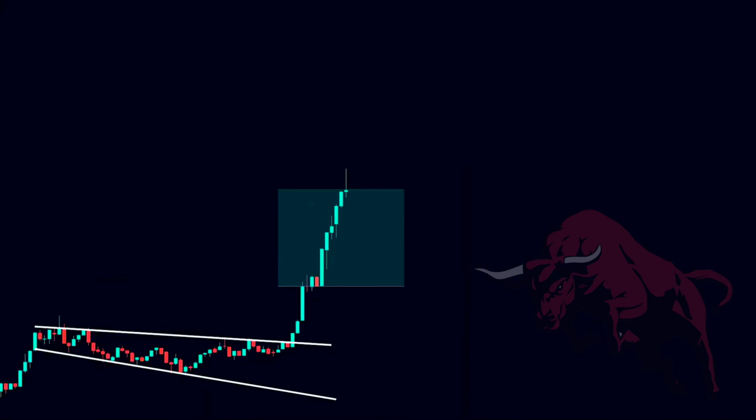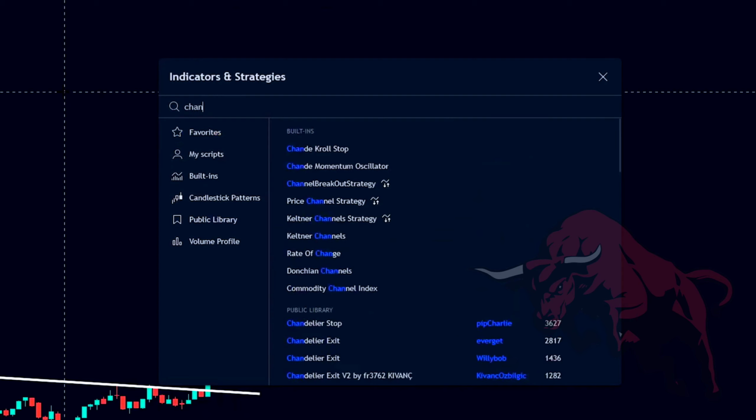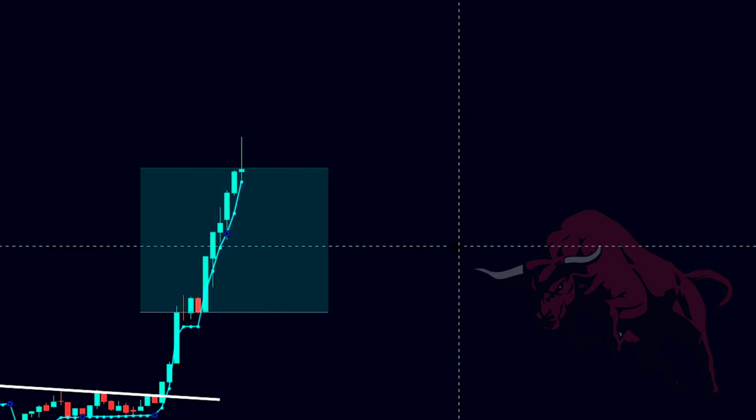That indicator is the chandelier indicator. To add this indicator, just go to Trading View, go to the Indicators tab, and type in chandelier stop. Then go to the indicator settings and change the ATR multiplier to 2. This indicator will give us our exit strategy.